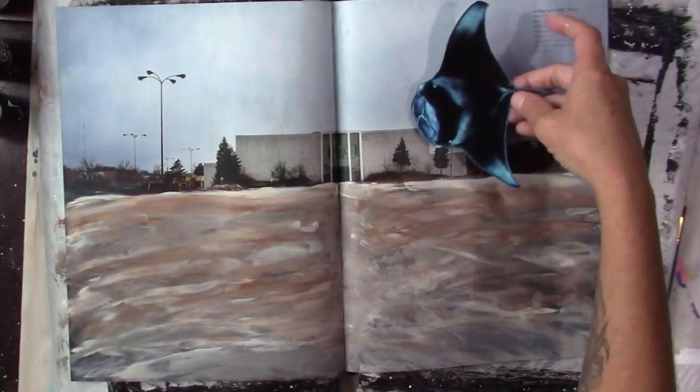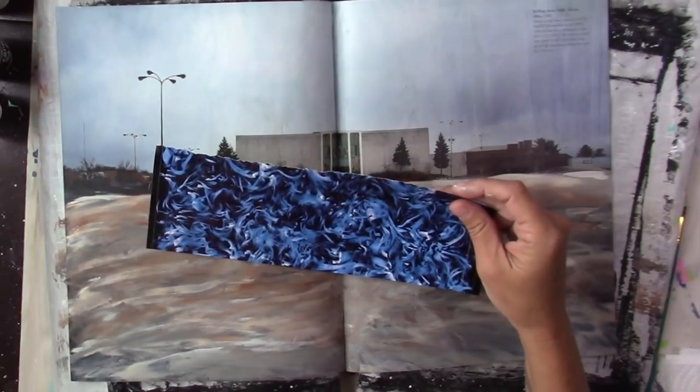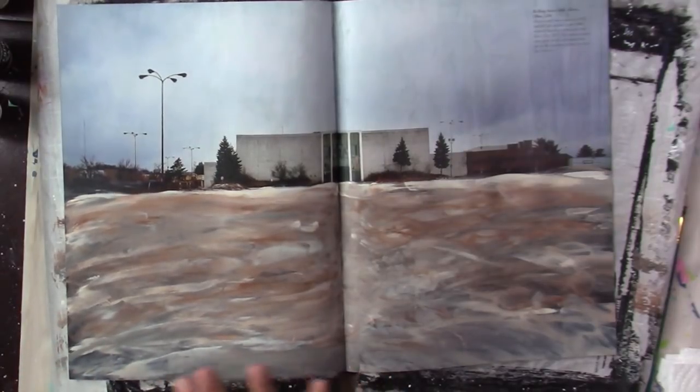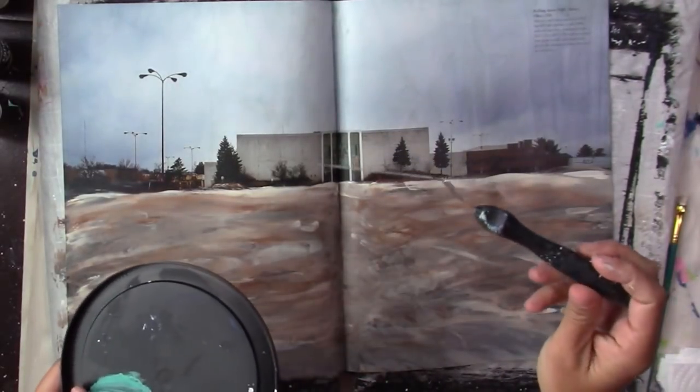Oh my goodness. Let's see. See, we've got these blues too. Yeah, I think we'll just brighten this up a little bit. And actually, I don't think I'm going to use the little one. Let's see. I'm going to use something bigger. I might have to get a paper plate. Maybe. Okay, let me dust off my thing here. Okay, I should be able to use that with my palette knife, right?